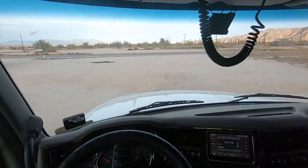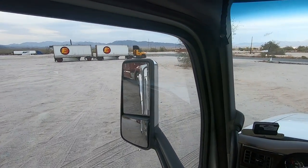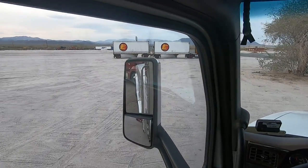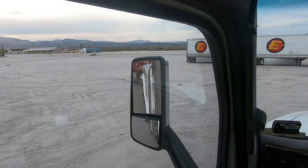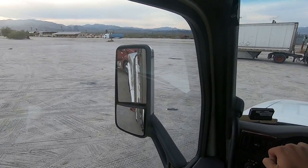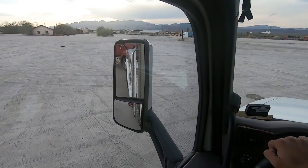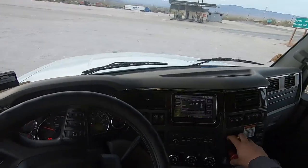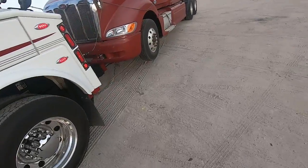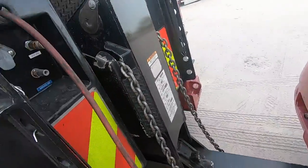Get this thing on the flat ground. We'll check. Make sure. Alright, now that we're on level ground, let's get out and check. Yeah. Alright, so that's why we check. We'll put a little more tilt into it. Then we'll take up a little bit of slack.